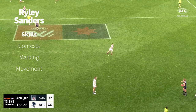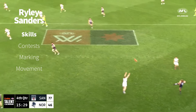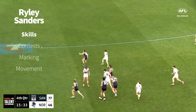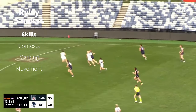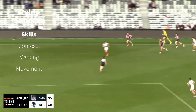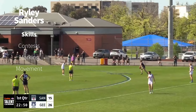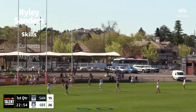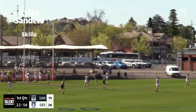Ryley Sanders. As he went towards the 50, and that's a nice mark take. The ball in the hands of the Dragons. Zonyi. Sanders. Finds a free for Sandringham Dragons. From 49 metres out, Ryley Sanders' kick is absolutely spot on.